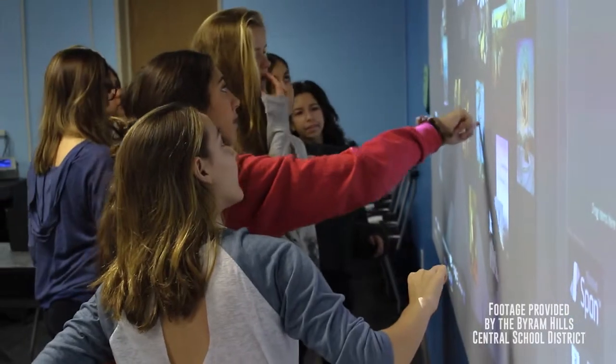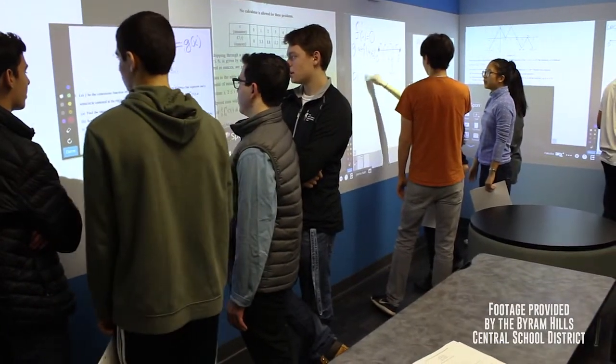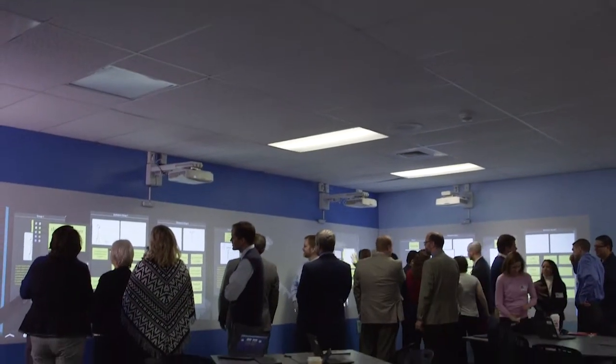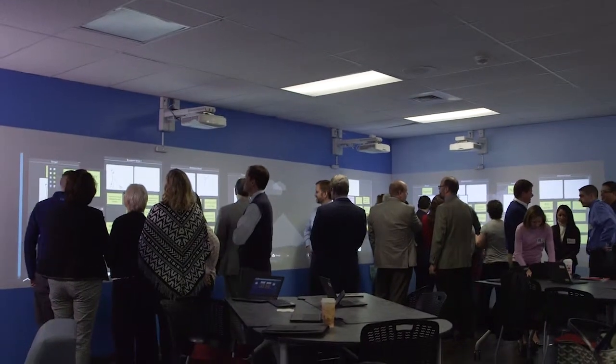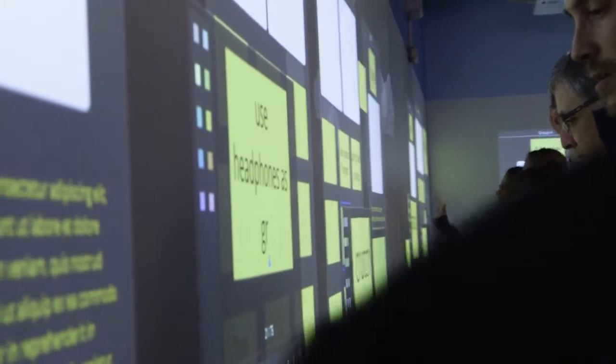In the high school, their need was to rethink a large space where they needed a spot where large groups of 30 or more students could come together and do problem-based learning experiences. With the Nureva Span, we were able to do a 30-foot span, so 30 feet of continuous projection, where we can have up to 30 students at the board at one time.